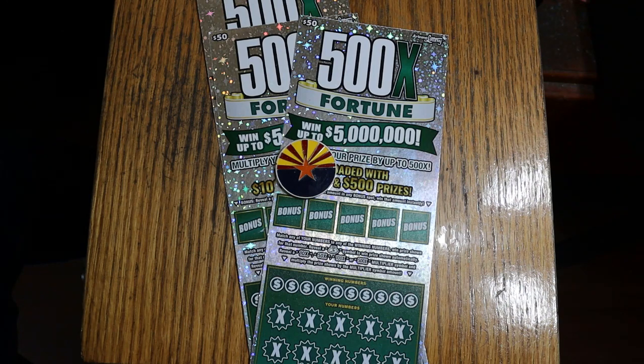And yes, we're back with my favorite of the big boys, the new 500X Fortune. Anyway, I've got three of them today, which is what I consider the minimum to at least try to capture the odds of hitting one out of three anyway. Let's see. I've got tickets 006 to 008.